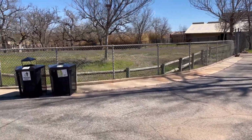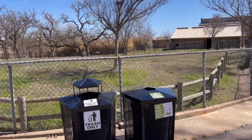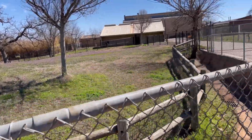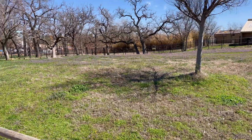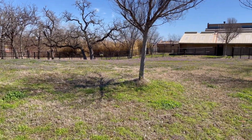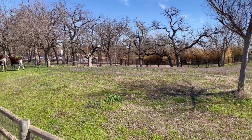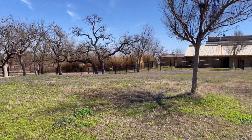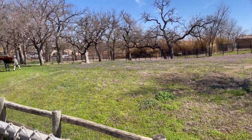And here's the other section, and the same thing. Why are they gonna combine this section and the other section over there as one big one? Wait, where's the ostrich? That's an ostrich right there. So more animals can have room to walk around and run.